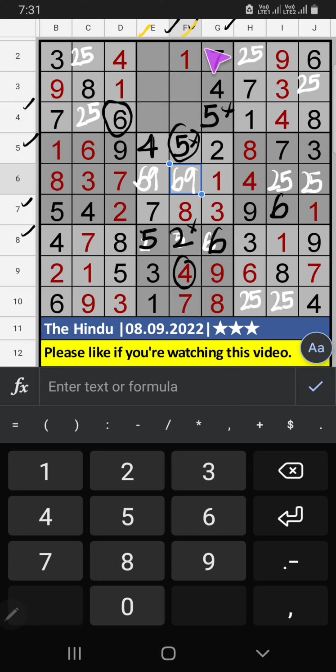Column E, column F, we have 5. 7th grid also we have 5. So 5 can't come in these cells. Then 5 is confirmed here. Then column G, only 1 number is remaining. 2 is confirmed here. 6th grid, only 1 number is remaining.